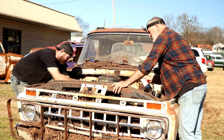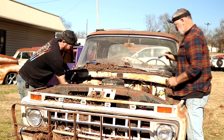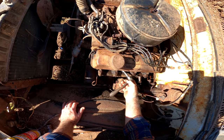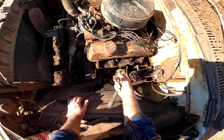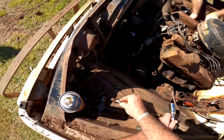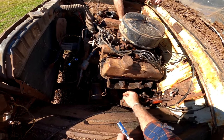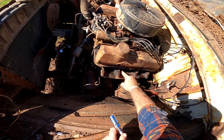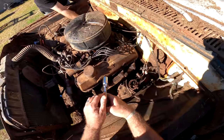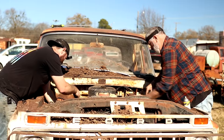Coming out though, spark plug being placed. Oh yeah, that one there crumbled all to pieces. Your valve cover's rusted over there too though, you say? Yeah, at the very top where that bolt goes in. Rusted pretty bad. Well, what do we want to try to put down in these cylinders?